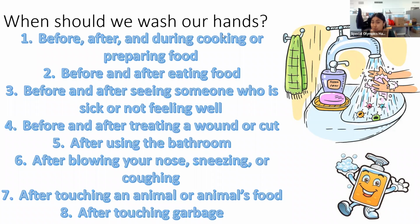Number 5, like you all know already, after using the bathroom, super important to wash our hands, regardless of what we're doing afterwards. We don't want all those bathroom germs around, right? That's gross. Number 6, after blowing your nose, sneezing or coughing.